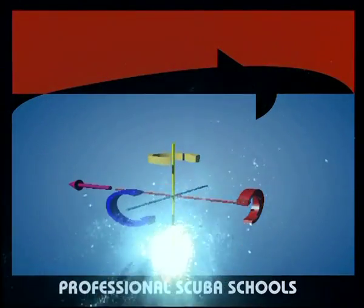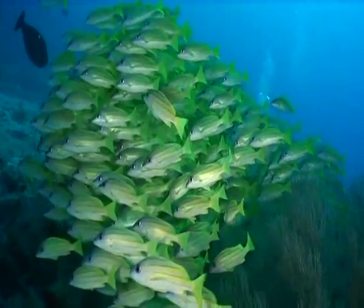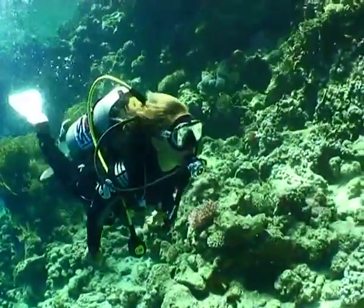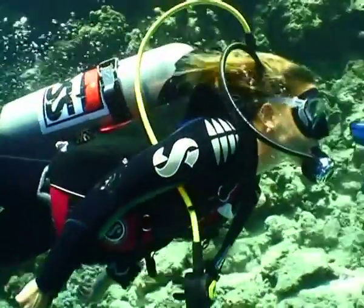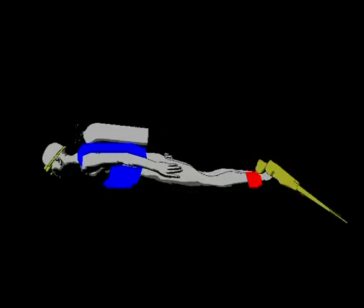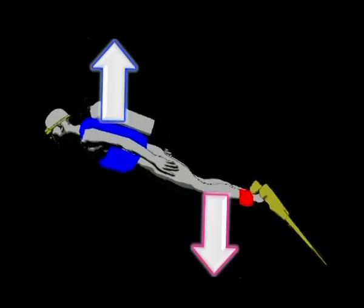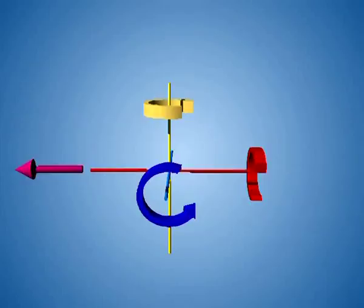Equipment and trim. Achieving a condition of neutral buoyancy does not necessarily mean optimal trim. For example, you are neutrally buoyant, but wearing all your lead weights around your ankles. The lift is provided by the buoyancy compensator, while the barycenter is lower down, and this means you would tend to stay in a vertical position with your feet lower than your head.